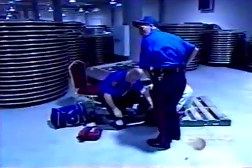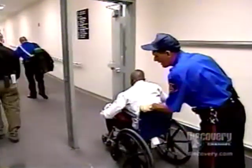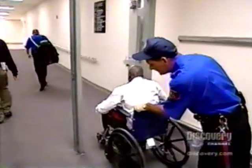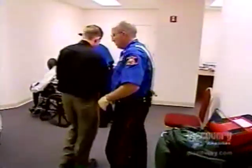A situation back of house has security a little tense. What fell on you? After getting hit in the leg with falling chairs, the man appeared to go into cardiac arrest. But once paramedics and security manager Tony Wilmot got a closer look, that wasn't quite the case.